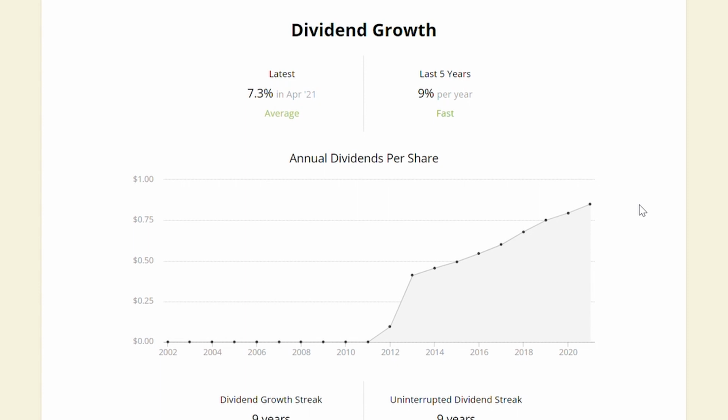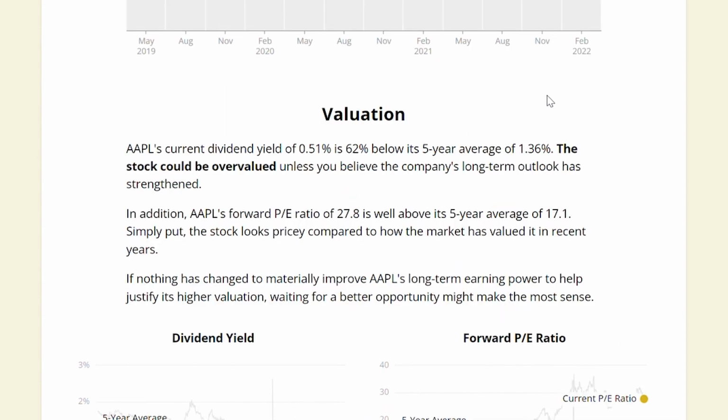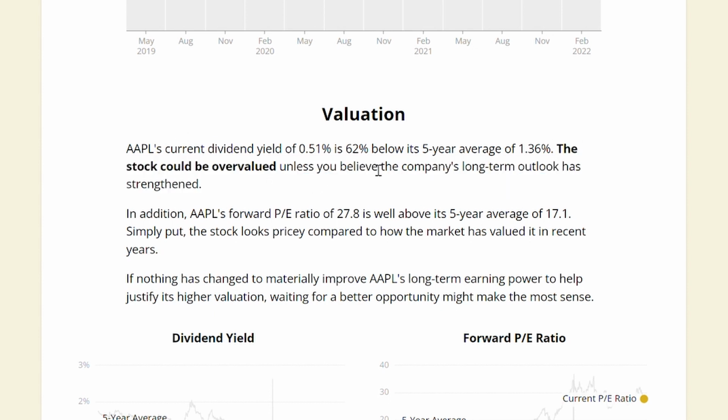And once you do, the premium on these contracts is pretty nice. You could easily generate $100, $150 a week on selling an out of the money option on Apple. So if you own shares of Apple, you will get paid the months of May, August, November, and February. The stock right now has a pretty high PE ratio, and as you can see, Simply Safe Dividends is saying that the stock could be overvalued unless you believe the company's long-term outlook has strengthened, which I do. But for this reason is why I'm kind of going to tiptoe around it, and I'm just going to dollar cost average little by little and grab a couple shares at a time.